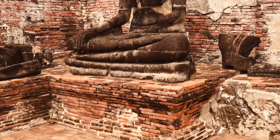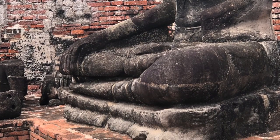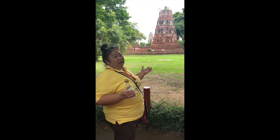This is the next day in Ayutthaya, Thailand, and we went to see a ruin. So I'm gonna let my tour guide tell you all about the history of the ruins. The temple has become small, or just one structure is left.